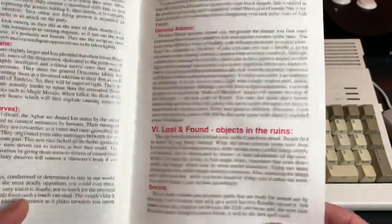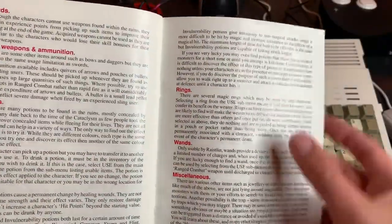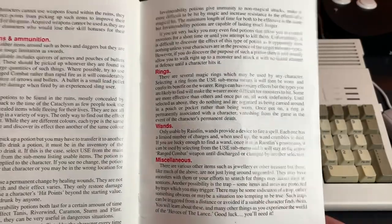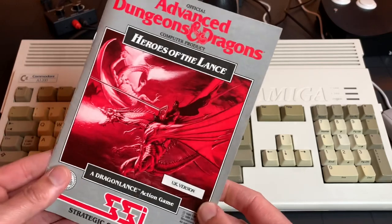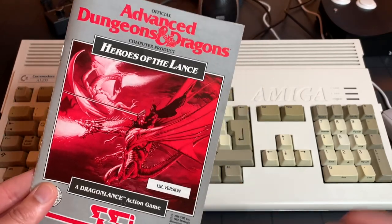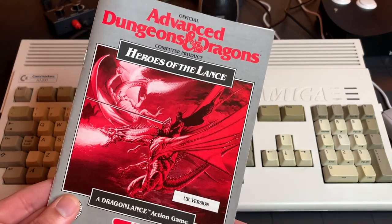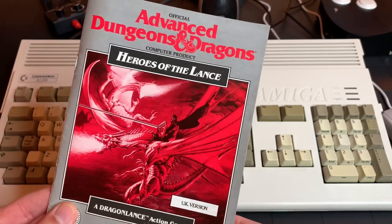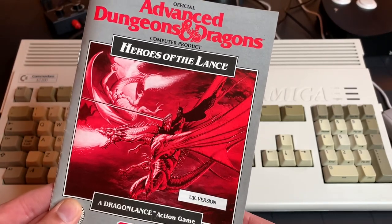But anyway, lost and found objects, scrolls, how to use them, swords, other weapons, potions, rings, wands. You can find miscellaneous stuff as well. Brilliant. So all in all, I'm really looking forward to getting stuck into this, so let's fire it up. And I think what we'll do first, we'll use the older system initially. So we'll fire up the Spectrum, get it running on there, and let's take a look and see what it's like. Let's dive into Advanced Dungeons & Dragons, Heroes of the Lance.